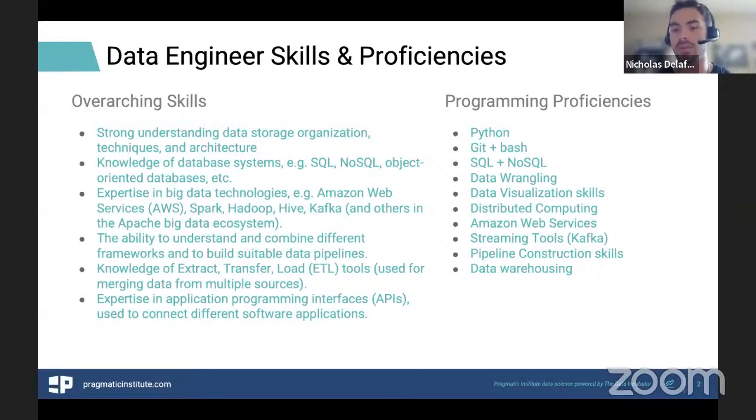But where it starts to stem out is when we start getting deeper into distributed computing, and we start diving deeper into streaming services such as Kafka, and we get a better understanding of DevOps tools and cloud services like AWS and Google. We get an understanding of how to build pipelines that move data around. We get an understanding of data warehousing and data lakes, all terms I'm sure you're semi-familiar with. But at the end of the day, what these programming proficiencies provide a data engineer is the ability to create strong infrastructure for data movement and data processing and data cleaning, right?